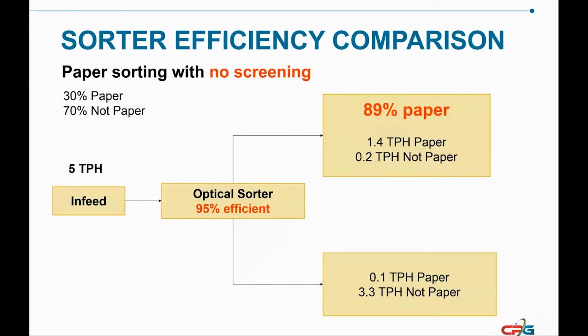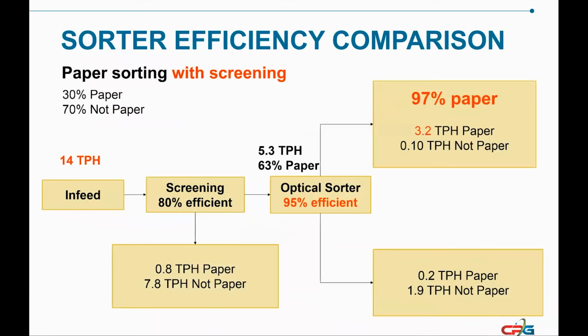Now, even if we assume 95% efficiency, our end result is not great. Even though the optical sorter only misfires 5% of the time, it has a lot of chances to misfire on non-target material. So we end up with 89% pure paper at a yield of about 1.5 tons. This is a result of the stream not being concentrated to increase the amount of paper input to the sorter. If we compare this to a flow diagram that uses several stages of theoretical screening to concentrate the paper to a 63% input to the sorter, we see drastically better results. Now take a moment to look again.